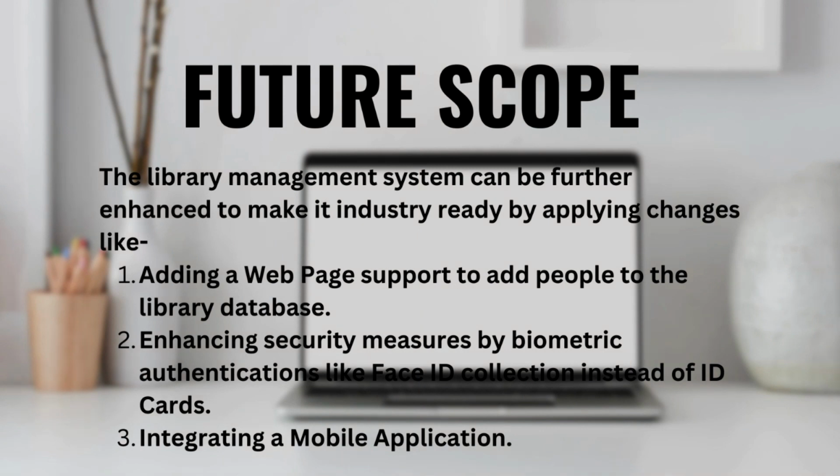The library management system can be further enhanced to make it industry ready by applying these changes. We are thinking of adding a web page for easy user management, enhancing security with biometric authentication like Face ID, and developing a mobile app for efficient resource management. These updates will ensure our system meets the highest industry standards, making library operations more streamlined and secure.